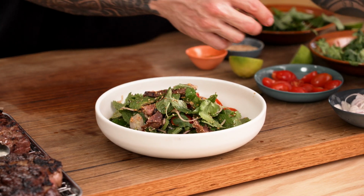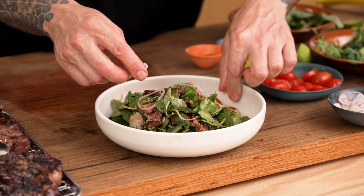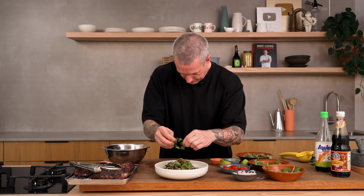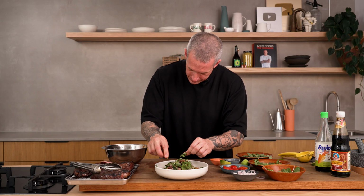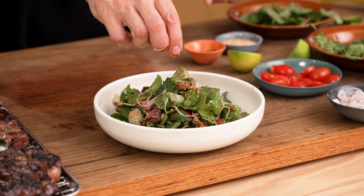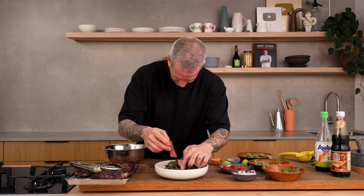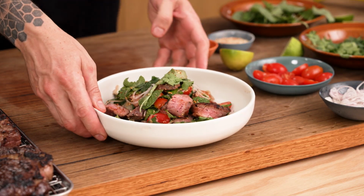So I just like to kind of build up a bit on the ingredients, make sure we can see a lot of the tomatoes, so that's good, but a couple of extra pieces of shallot, a couple of nice fresh pieces of coriander, a little sprinkle of chili, and then a couple of extra pieces of beef. There you go, Thai beef salad with the flank steak. I'll make the one with the ribeye, and then we'll taste and compare.